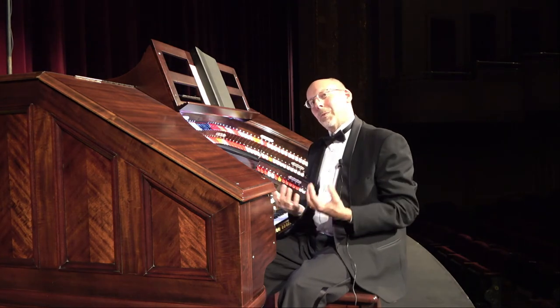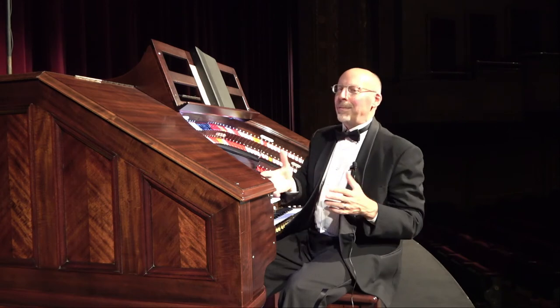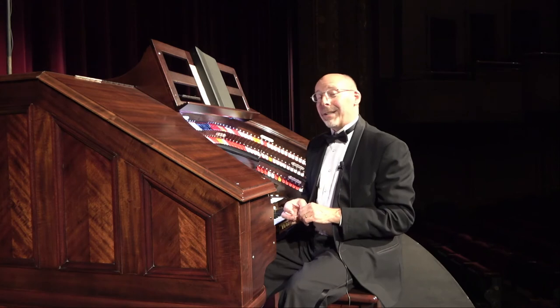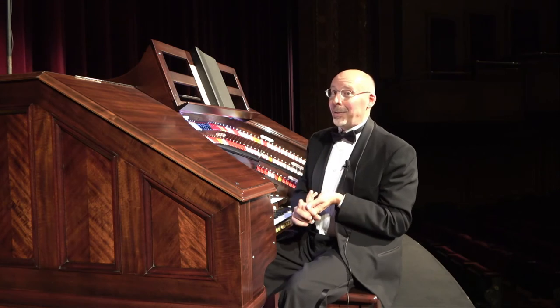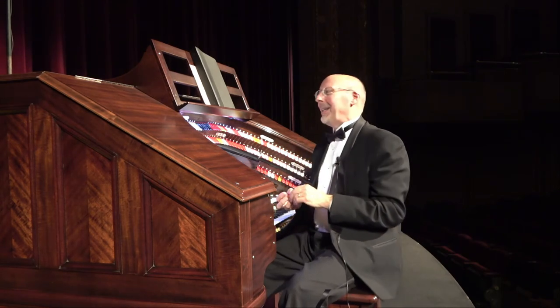While echo organs were not really unusual in the 1920s, they tended to happen in the early 20s and fell out of fashion. We believe this is the only functioning echo organ in a theater organ in its original home, left in the country and possibly the world. So it's kind of neat to have that effect that way.